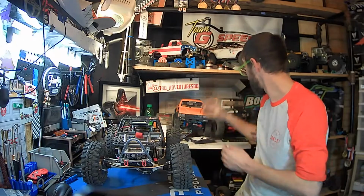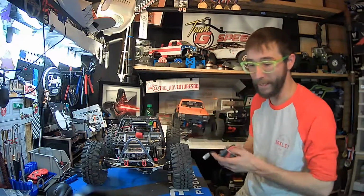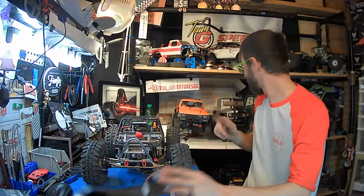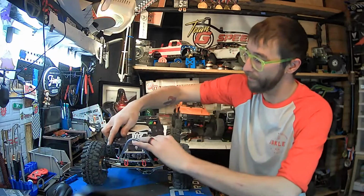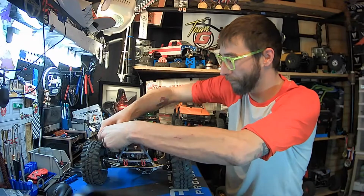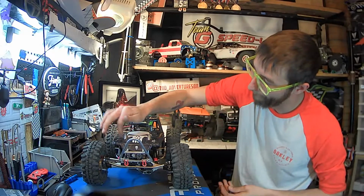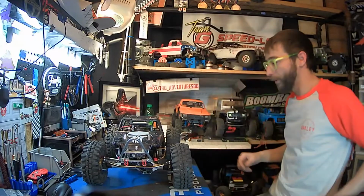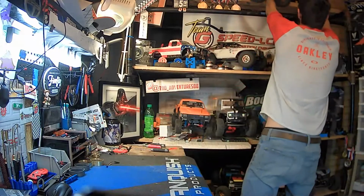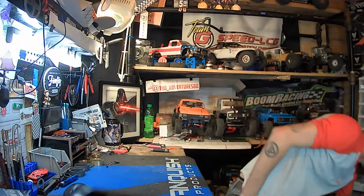Something else I'm going to do here. So that motor is in. I am so excited for that thing. We'll mess with that later on. Hood on. We can mess with that in a minute.